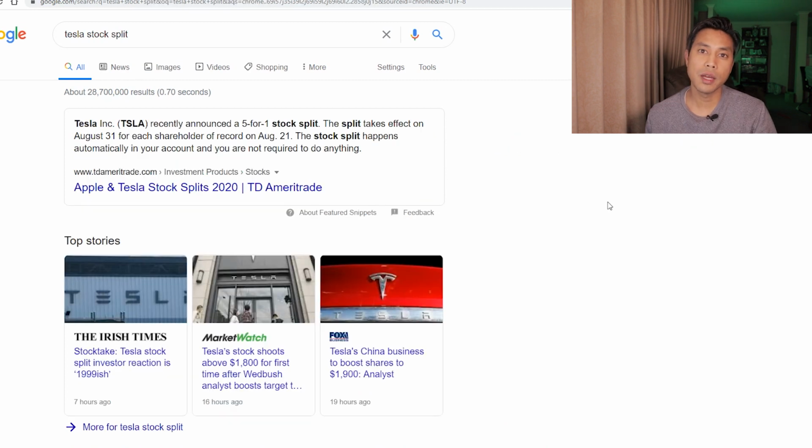So part 2, I heard about the Tesla stock split through a YouTube notification, and then that's when I looked it up on Google. So as we can see here, Tesla recently announced a 5-to-1 stock split. The stock split takes effect on August 31st for each shareholder on the record on August 21st.